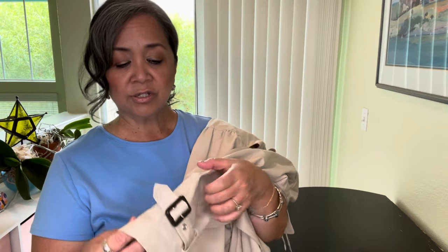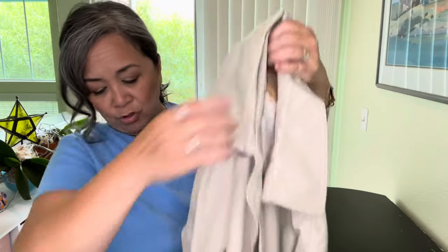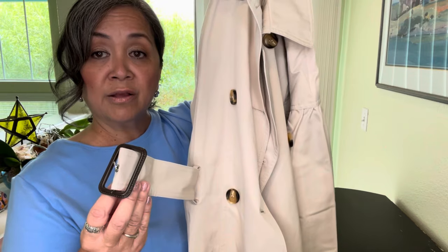Another thing that I really like is the hardware on the coat. On the sleeves, you have these beautiful buckles. I love them, they're really cute. You can adjust them on the wrist if you need to, but I just think it's a really pretty detail. I love buckles and buttons and even these grommets, in the silver color. That's always pretty, and they match the belt. Here is the other belt buckle matching the ones on the wrist.